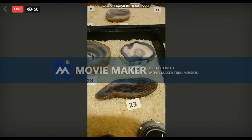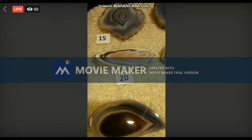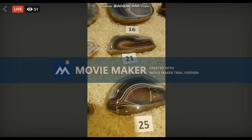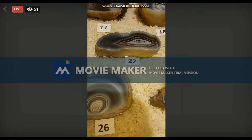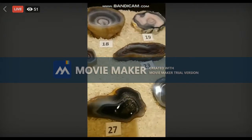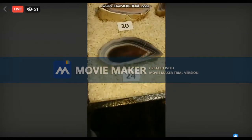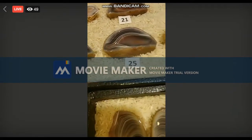There's another pink Botswana there, number 19. Again, these numbers 15 through 28 are $25 each. Simply just comment with the number in the feed if you're interested. There's a nice Botswana. I really like the edge of this one. It has some nice swirly tube formations with the banding going around. Nice striking center in that one, number 24, $25 each.